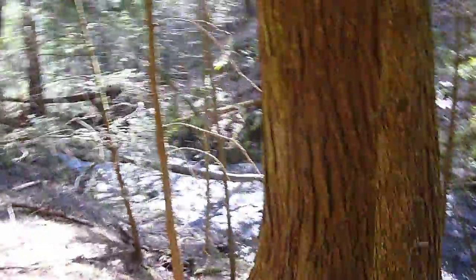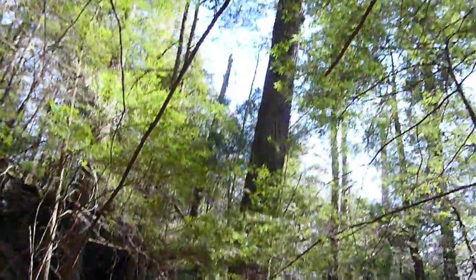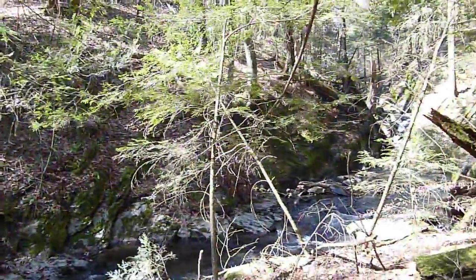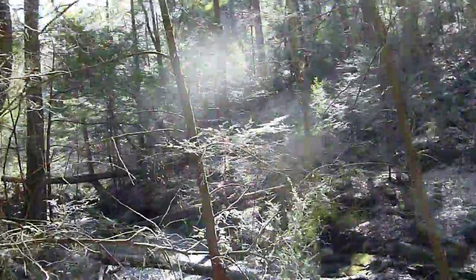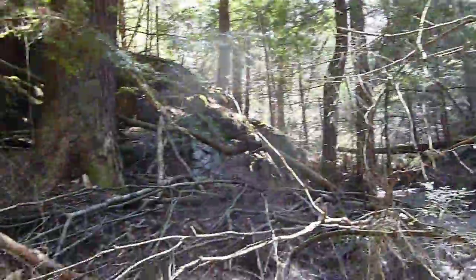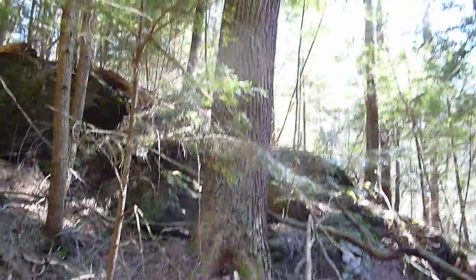In my opinion, this is one of the best spots in Dover. I strongly advise you people to come up here if you have the chance. There's no trails to get up here, but just follow the stream above the stone church and you'll find your way about, I don't know, half a mile, maybe less. It's definitely worth the trip.